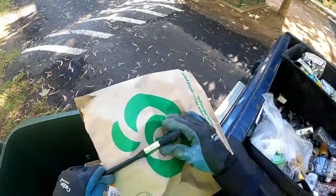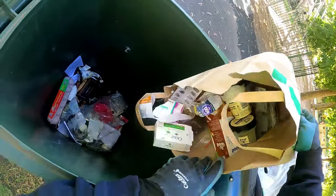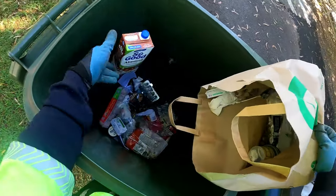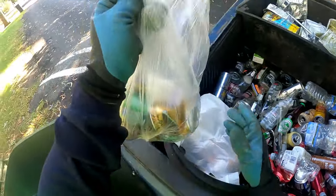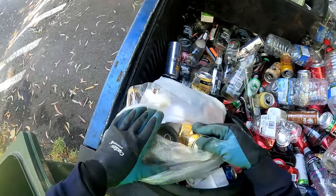Painter brush. Oh, she's a bit stiff, that one. No almond milk. So good. No, they don't have the 10 cents on them. You lucky buggers that do. Good on ya.